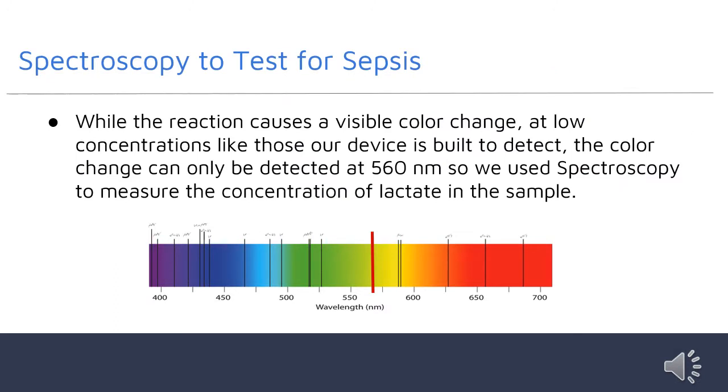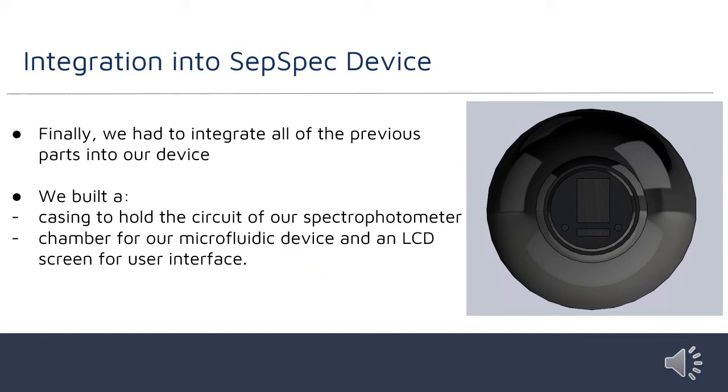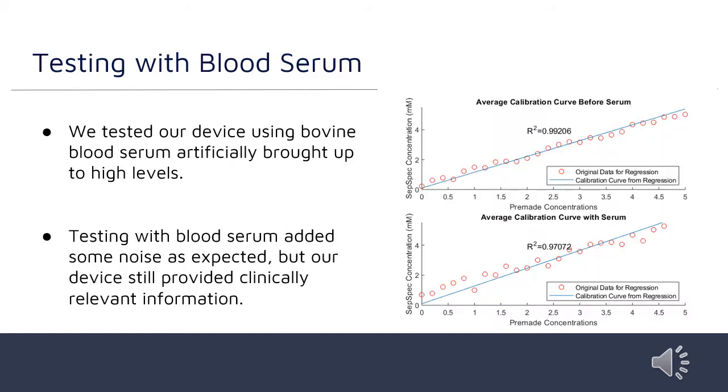We designed our reaction to produce a chemical that we would be able to detect via spectroscopy, because it is a cost and resource effective way to detect change in concentration and can still help in determining valuable data about our samples. We made a spectrophotometer that is able to read absorbance at 560 nanometers, which is specific enough to get our data and not pick up too much noise. We then integrated all of the previous parts into our device, as well as designed a casing to hold our circuit, the microfluidic device, and the LCD, while still keeping the total volume of the device small for easy handling and mobility. So now moving on to testing with blood serum.